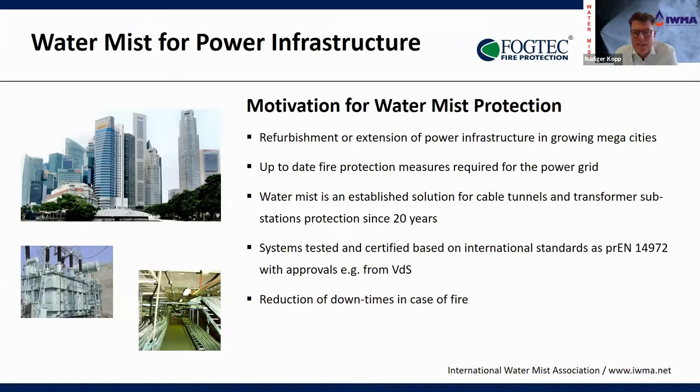And this is where the transition of power through cable tunnels is key, but also transformer substations are a key application field which fire protection has to look into. And this is where water mist technology in both fields has been around during the last 20 years. It has been looked at for 20 years, and systems have been installed based on various standards, European standard, for example, and approval and certification bodies like VDS have issued approvals for these two types of applications for many years. And in the end, water mist has been seen as a good technology for the application fields because it makes sure that downtimes in case of a fire are reduced to a minimum.